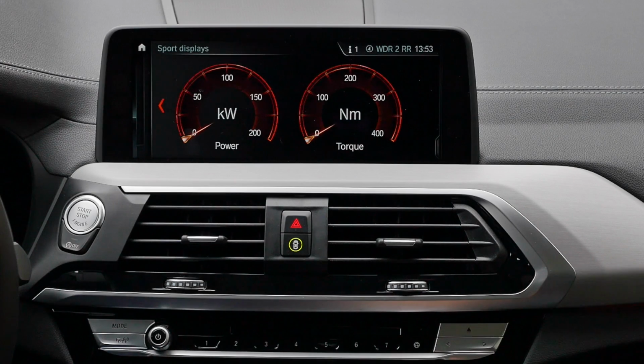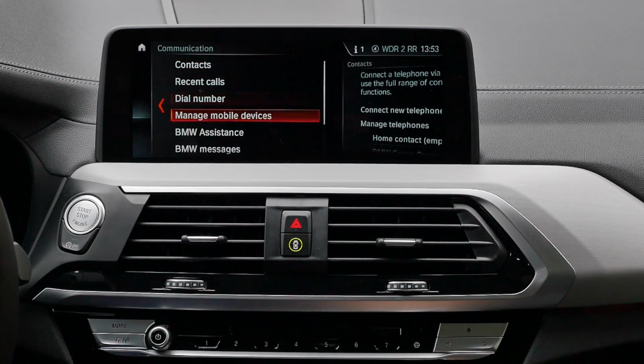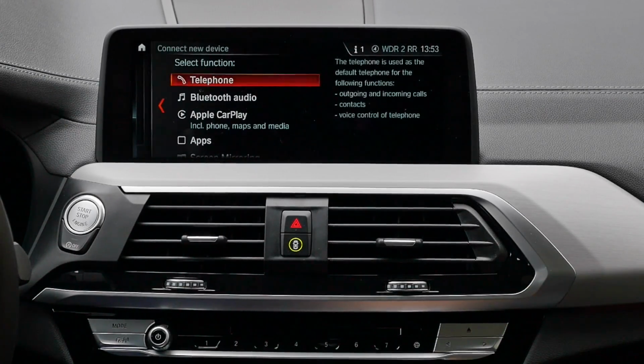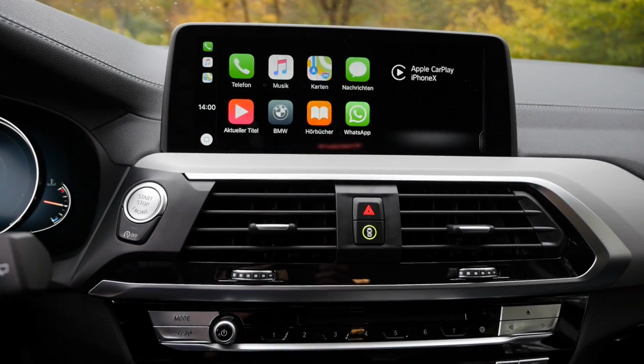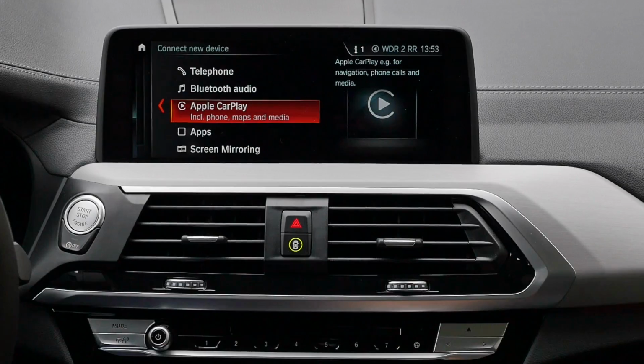The smartphone connection, by the way, is possible either with Bluetooth or with Apple CarPlay. Here we go. Then wireless. BMW is offering that exclusively, but no Android Auto. BMW and Porsche refuse Android Auto because they say they do not handle the data in a careful way as Apple does, BMW and Porsche say.